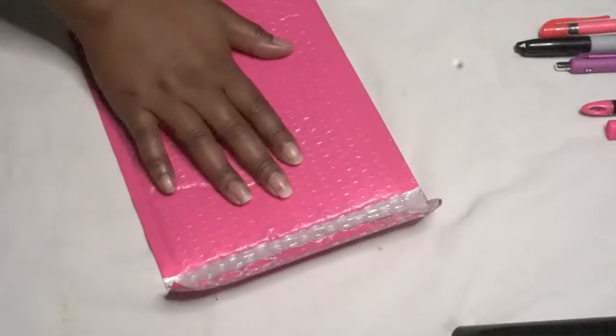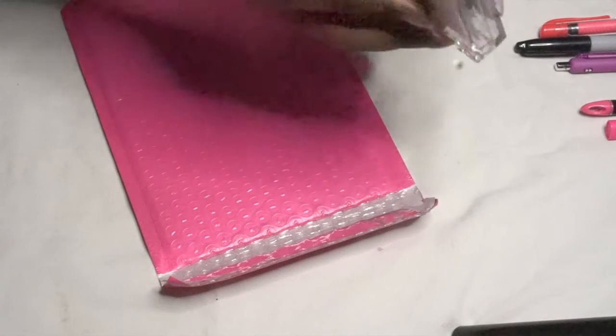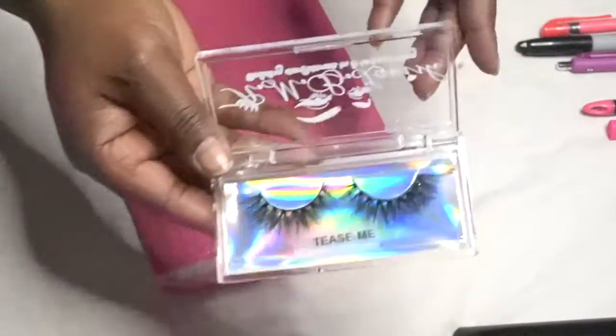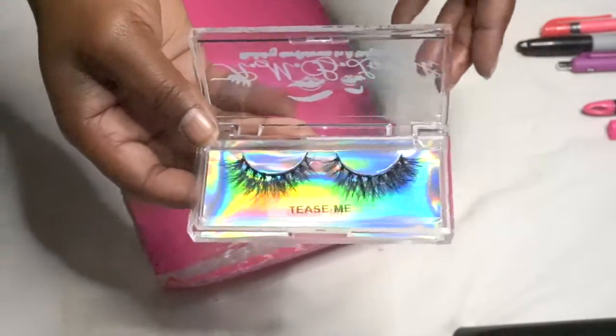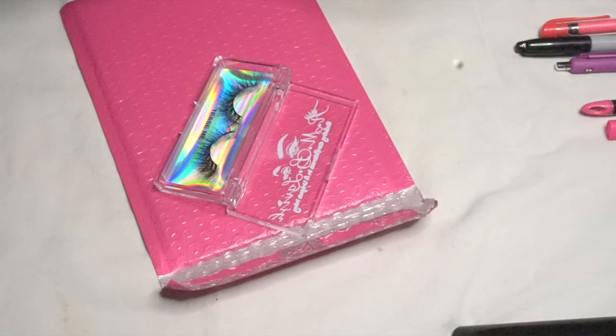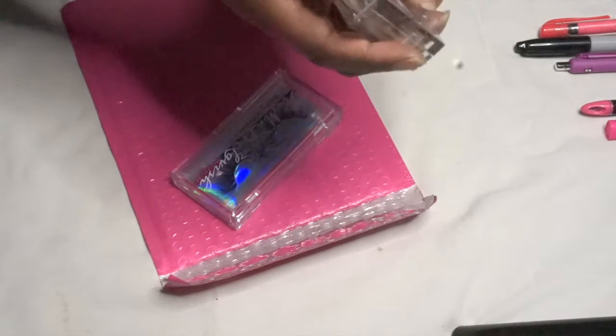Lashes, and we're gonna use this bubble mailer. She got Tease Me. Here's Tease Me. Super fluffy everyday mink lash. She needs a spoolie. She got High Class. And here's High Class.